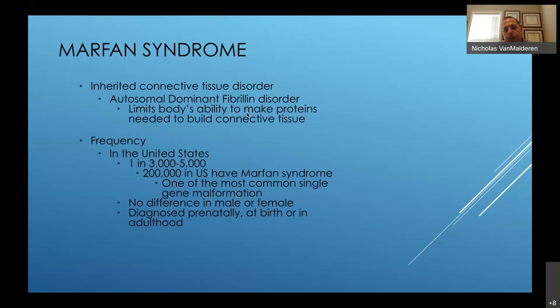The next topic would be Marfan syndrome. It's an inherited connective tissue disorder. It's an autosomal dominant fibrinolysis disorder. Limits the body's ability to make proteins needed to build connective tissue. Happens about 1 in 3,000 to 5,000 people in the United States. And there's about 200,000 people in the US with it now. It's one of the most common gene malformations. There's no difference in male or female.